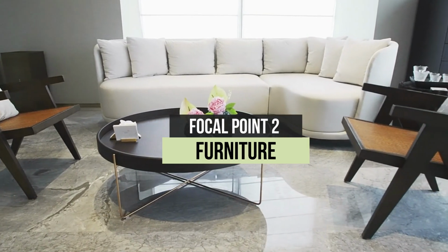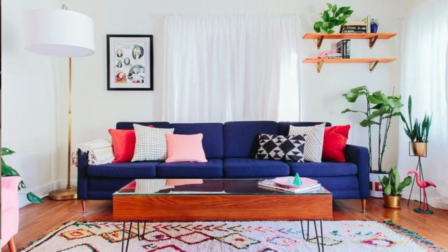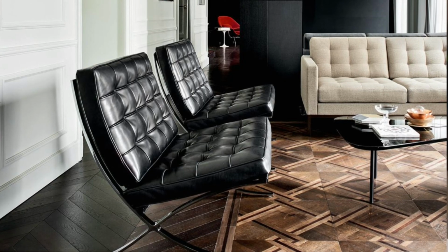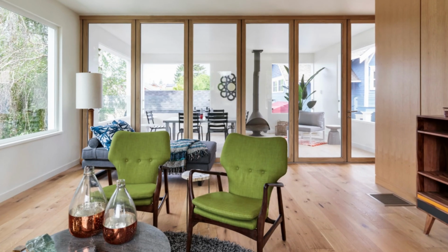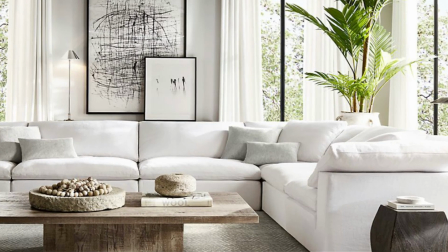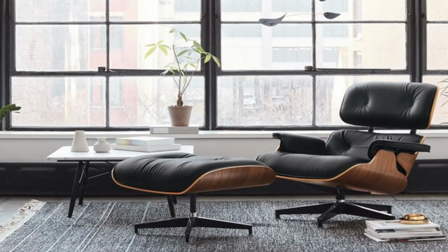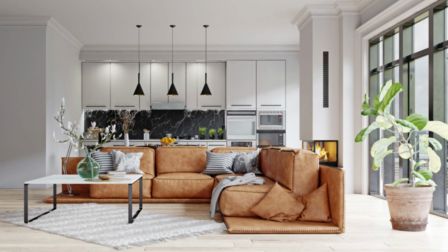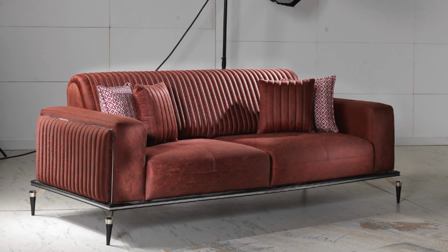Focal point number two, furniture. There are several creative ways to use furniture as a focal point. You can use furniture with bold colors to create a focal point. You can use well-known classic furniture pieces to create a focal point. Or you can use distinct or unusual furniture to create that interest and a focal point. With the furniture available today, your furniture options are unlimited.